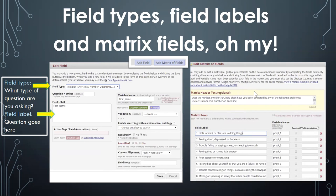If you are doing something like a matrix field, let's say you have different field labels, but the same answers. So maybe on a scale of 1 to 7, or maybe on a scale like the PHQ-9, the Patient Health Questionnaire 9, you have the same answers, but different questions. This would be a good use case for a matrix field. And when we go into our demo, I will show you how those both look. So hopefully you can get a good superficial glance here. And then as we move into the demo, you can see it a little bit more in depth.